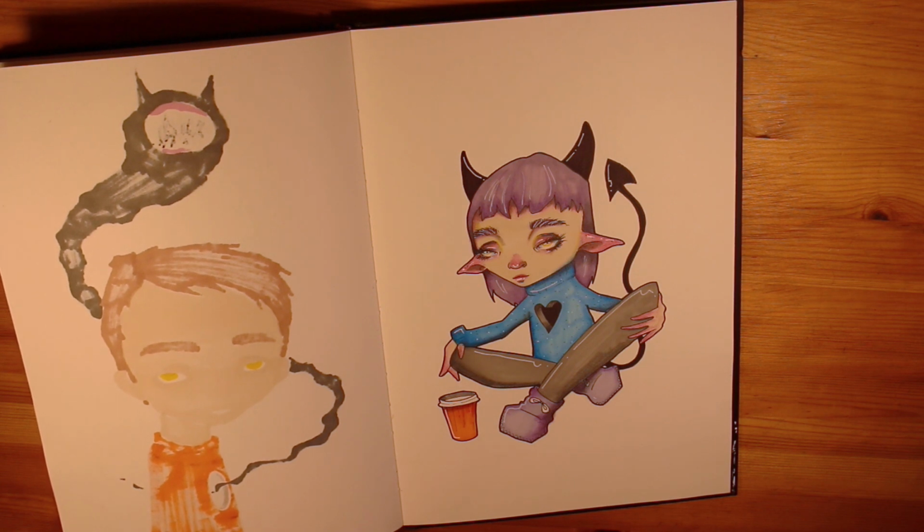I ran out of ideas here, so I just did a girl with horns with a heart-shaped hole drinking coffee.